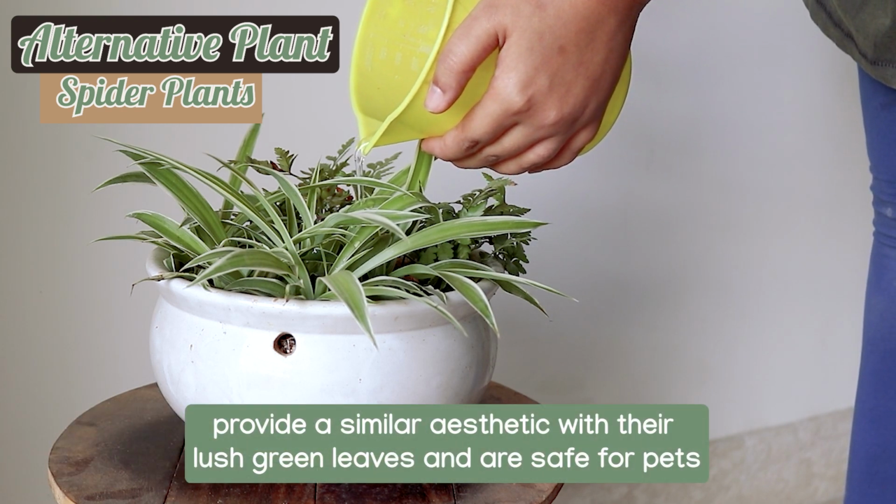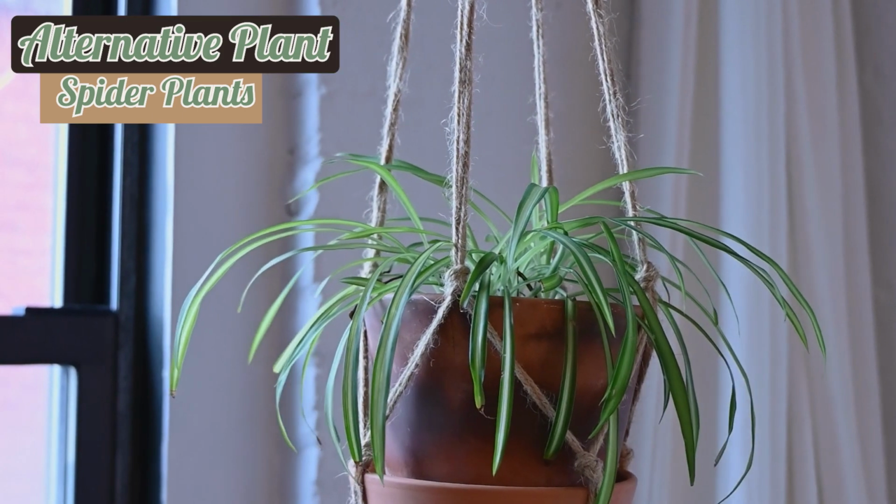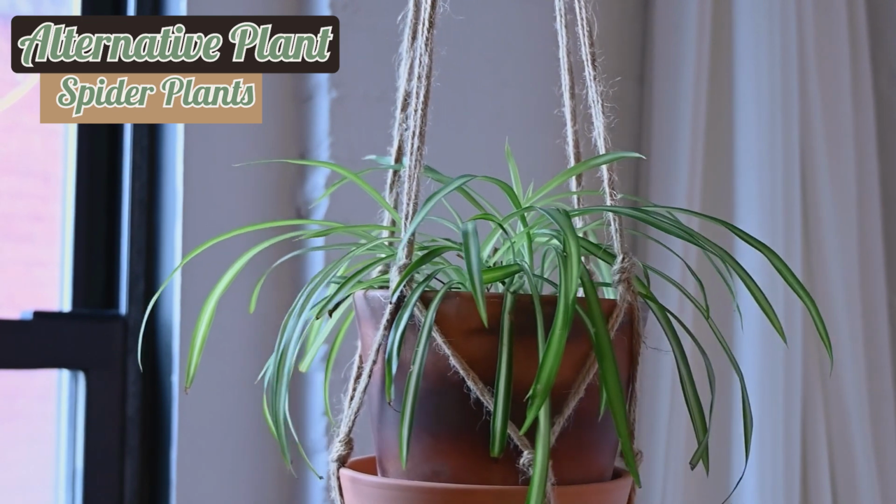Spider plants provide a similar aesthetic with their lush green leaves and are safe for pets, allowing you to enjoy the beauty of plants without the worry of toxicity.